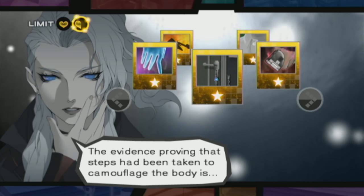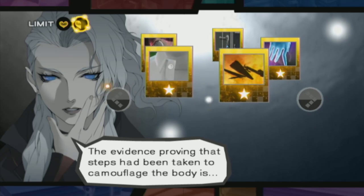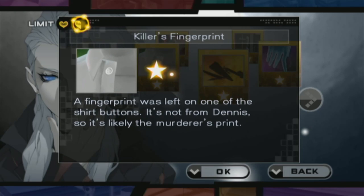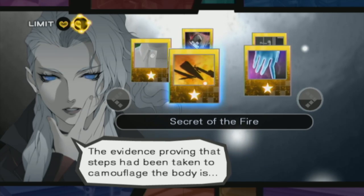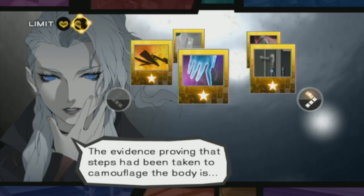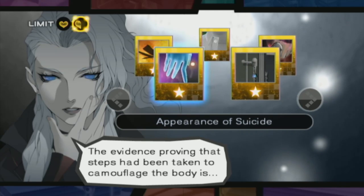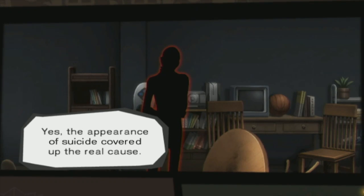The evidence proving that steps had to be taken to camouflage the body is... Well... While changing Dennis's clothing to hide the true cause of death, the killer fractured Dennis's finger. Let me double check. That steps had to be taken to camouflage the body. When I think camouflage the body, I'm thinking of the appearance of suicide. Yes, the appearance of suicide covered up the real cause. Sorry, just wanted to be sure.